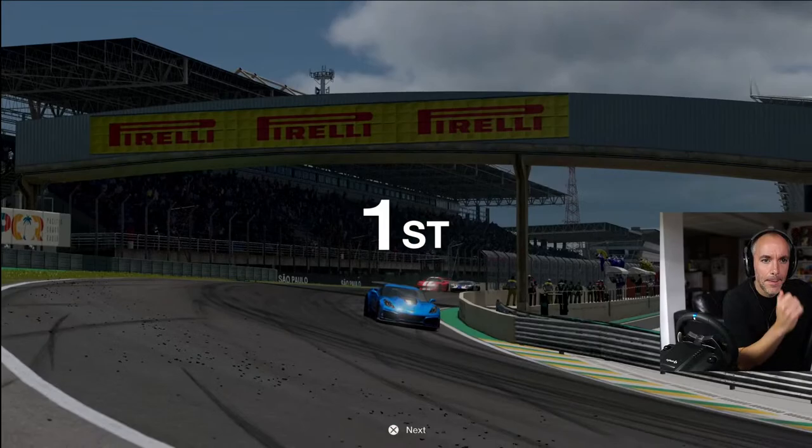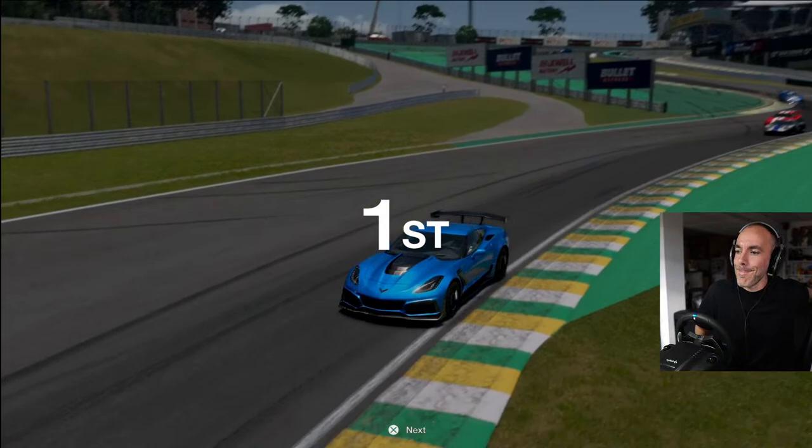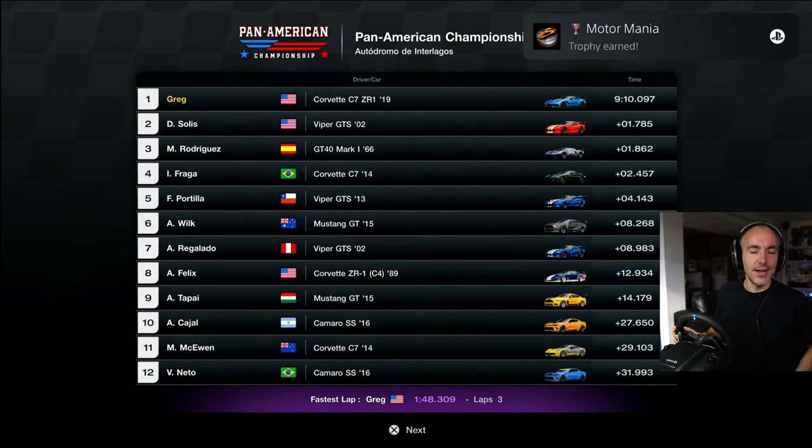Assetto Corsa. I have it for PC. I have yet to play it. I got it on sale for like $4. I was thinking about hooking the wheel up to the PC and trying it out. How does it compare to Gran Turismo? Just as epic? More epic?